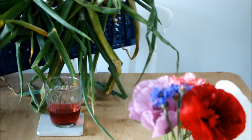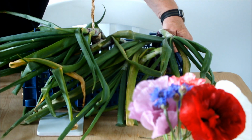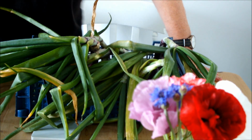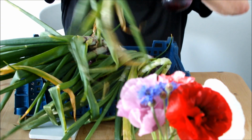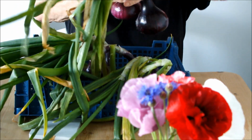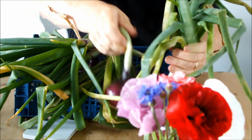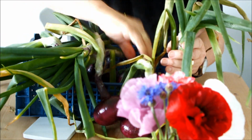These are the onions I've just harvested today. I'm going to need to move that drink. As you can see, tops are falling over. But then come on, redskin onions. We've got these guys past the finish post, haven't we? We've got them over the finish line.